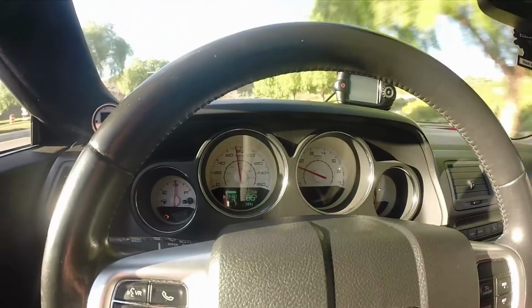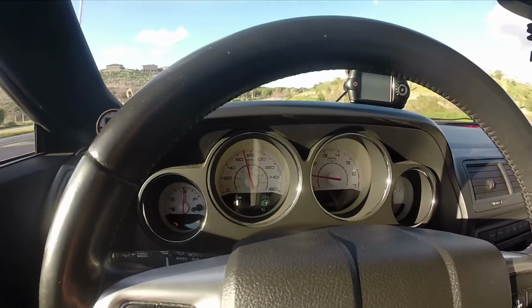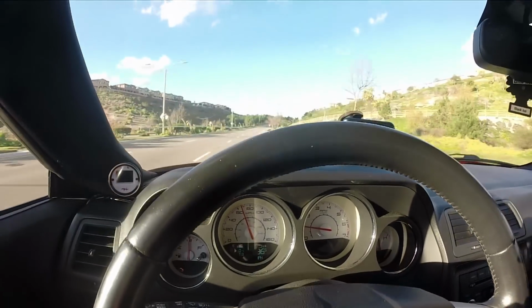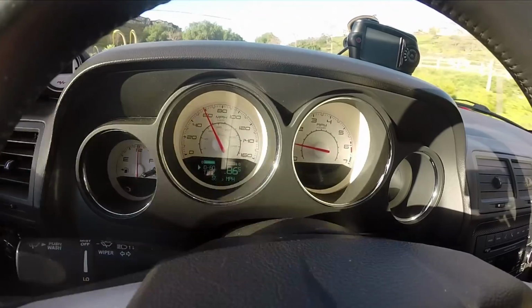3.86. What the hell? Something's going weird right now. I never got a time that low. So, like I said earlier, 3.86. I still don't believe it. This thing's showing off for you guys today. Definitely not a 3.86 0 to 60 car. I don't think it's capable of doing that, but we're gonna do one more.